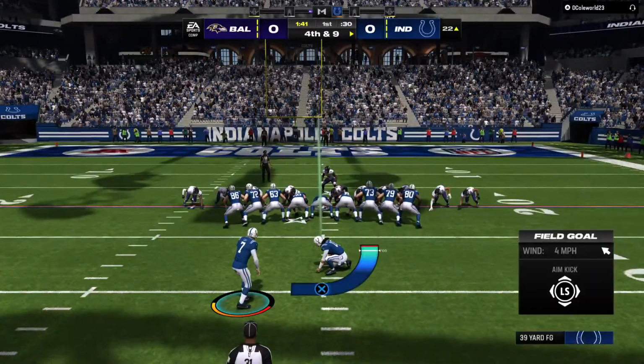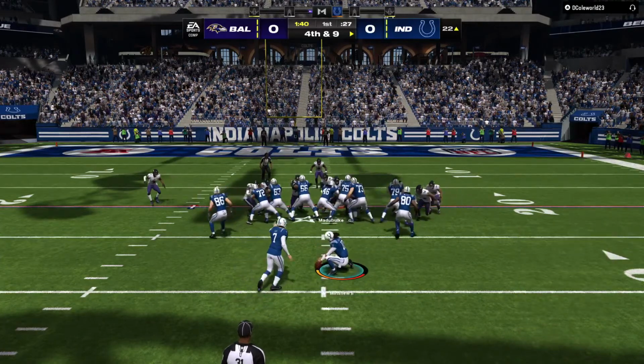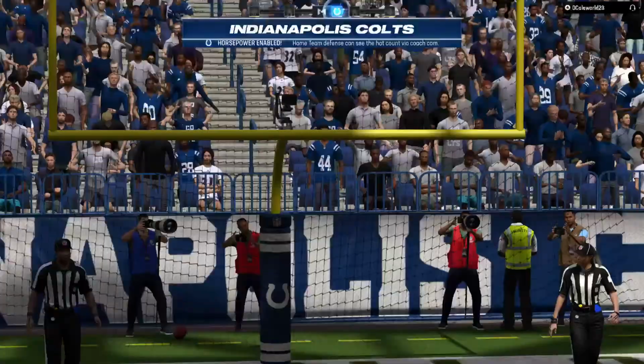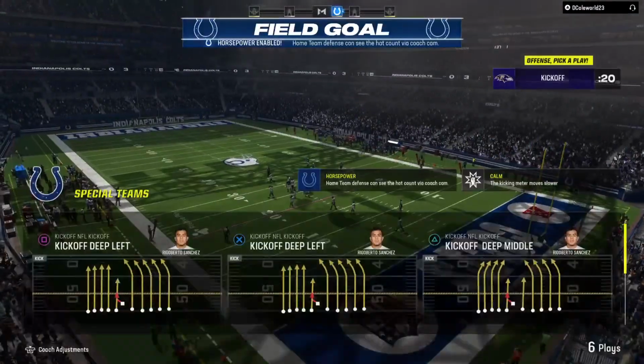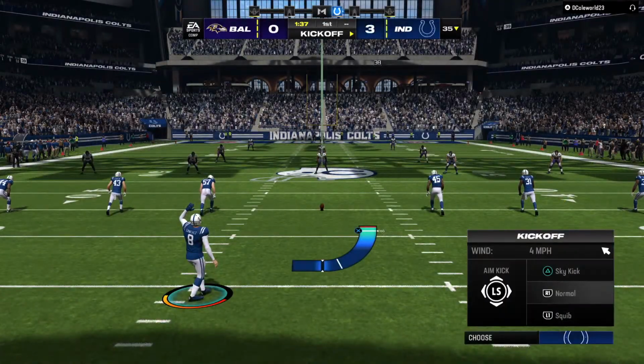Matt Gay now gets ready for the field goal try. It's a 39-yard attempt, right hash. Gay's kick is good. And the Colts hit the scoreboard first. It's 3-0.